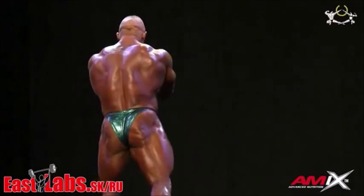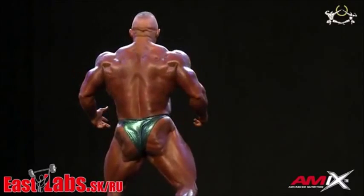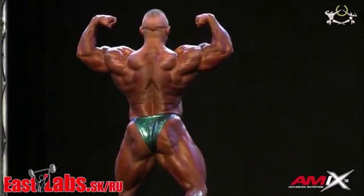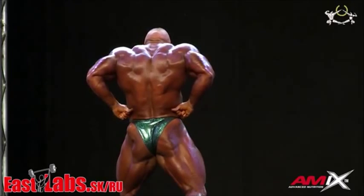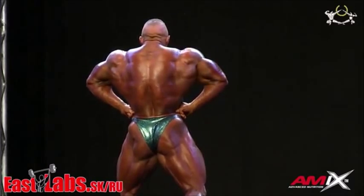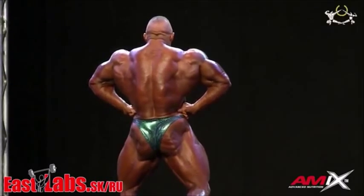And now here we go for a back shot. Okay, that's a back double bicep pose. There it is. It looks to be in really good condition, as we can see in the leg shot. That's a back pose right now. As we can see, he came prepared to battle.